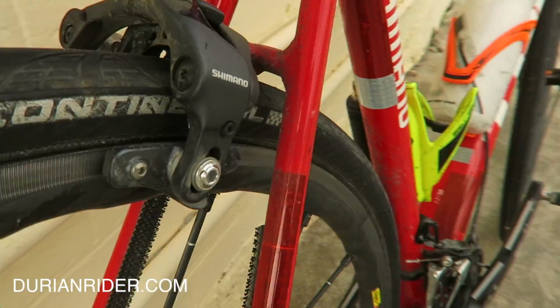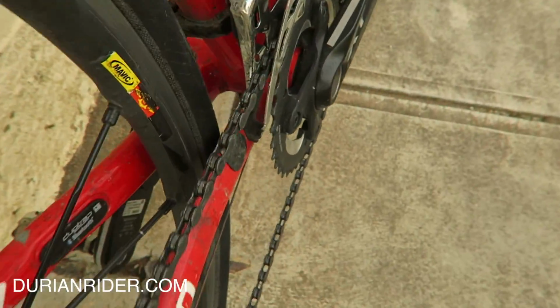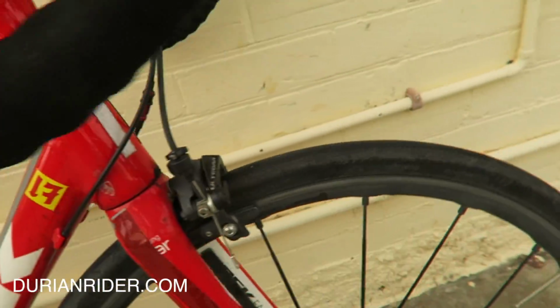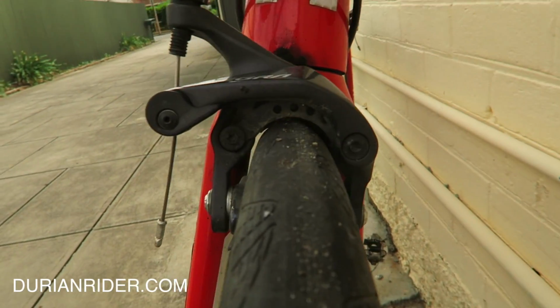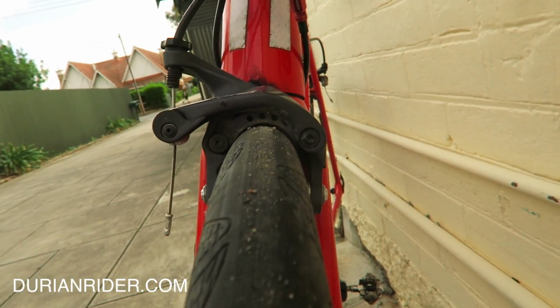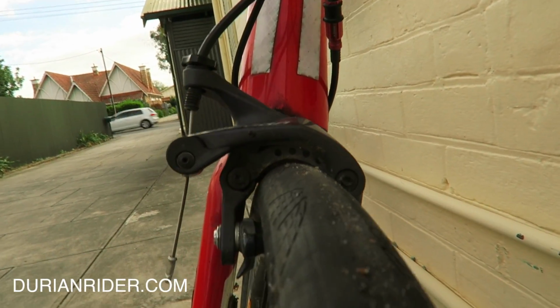Got the R8000 brakes on there. They could do direct mounts in this frame and a bit better tire clearance, but it does fit 28. These are 28 Conti GP4000S, which is quite a wide tyre. It's quite a fat tyre, bulges out pretty nice. At the front, pretty tight, but it does the job with 28mm. So if it fits a 28mm Conti, it'll probably fit any 28mm.